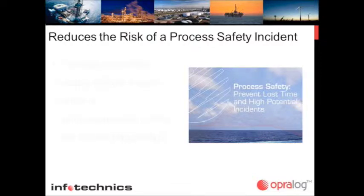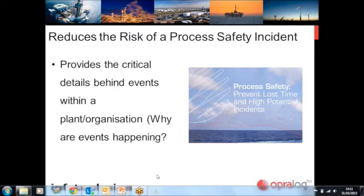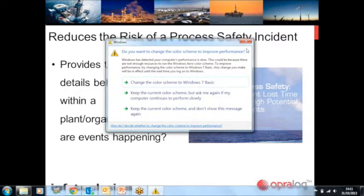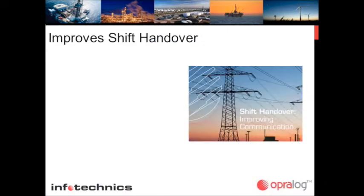One of the main benefits of Opralog is that it helps reduce the risk of a process safety incident because it provides the critical details behind events within a plant and organization. So why are events happening? It captures all operational information into a single central database, so there's no need anymore for spreadsheets, paper logs, or any of those sort of ways of capturing information, and it integrates with plant historian systems such as PI. It also enhances communications, information flow, safety, and corporate governance practices across an organization.